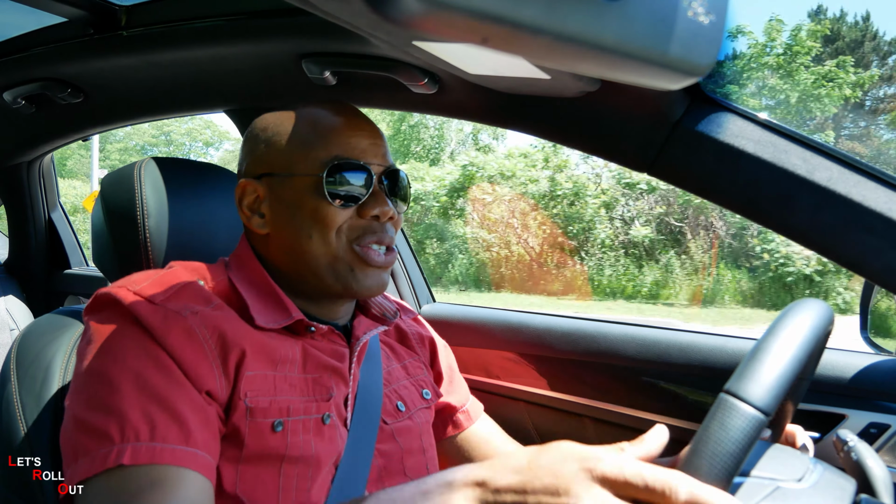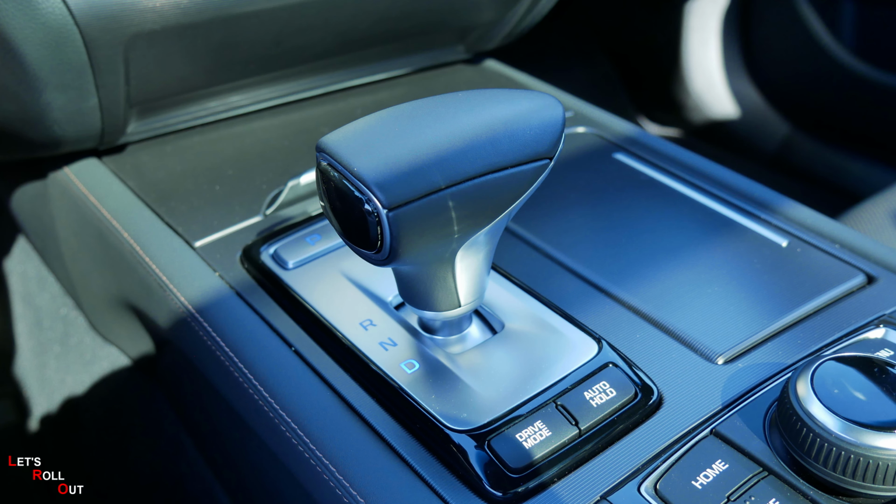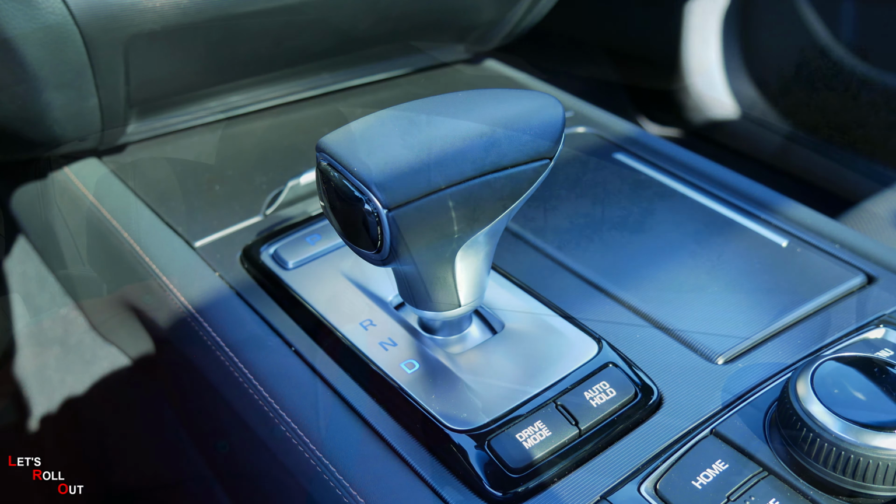The paddle shifters that are on the steering wheel do a phenomenal job of going through the 8 gears that we have in this transmission, but they feel quite cheap.